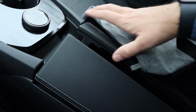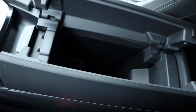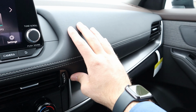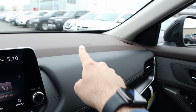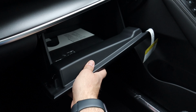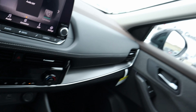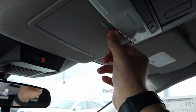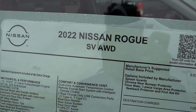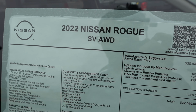And then here's our center console, which if my backpack was out of the way, would have opened a little bit more elegantly. And then you can see again padding here on the dash. And then notice with the brown there at the top, definitely makes this look a bit more premium. There's your glove box. And then popping up to the top, lighter colored headliner, got a sunglass holder, and manual dimmer. That's all.